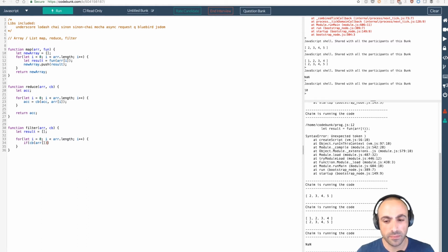So if cb function call passing in the current element, whatever element it is, we're going to be running some condition on it. If this one returns true, then we'll say result dot push. Whoops, that's not right. Result dot push arr of i. Then return result.